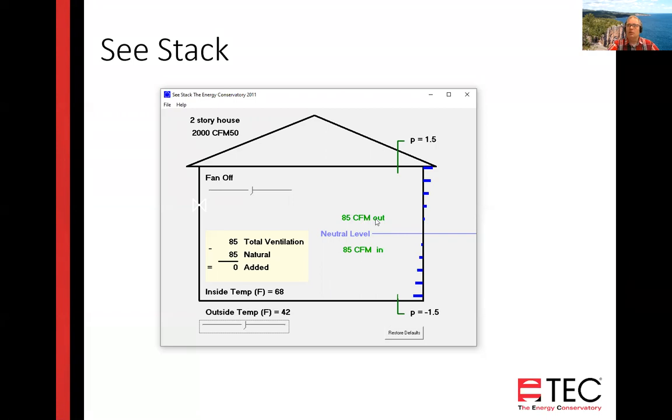In green, you can see how many CFM of air are flowing out and how many CFM are flowing in. To begin with, in equals out from the natural infiltration, but those will change as we start using forced ventilation with a fan. A couple things to point out: 2,000 CFM 50 is how leaky the house is, but it's not leaking 2,000 CFM, because the pressure's not at 50. The pressure here is minus 1.5 pascals at the bottom and plus 1.5 at the top. So the leakage that occurs at this pressure is much less than what gets measured at 50 pascals with a blower door.